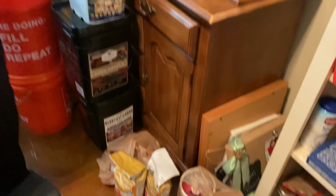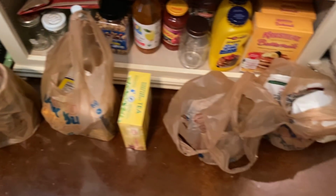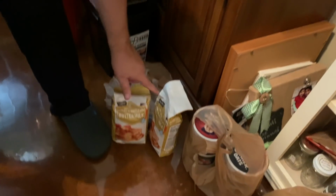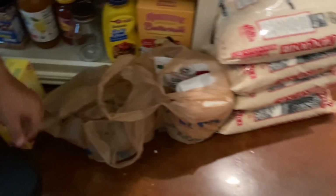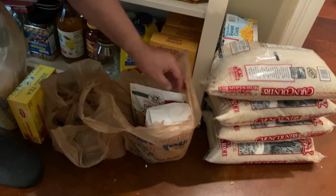As you can see on the floor here, I have a number of other food items I'm about to containerize. I've got several packages of beans. I've got pancake mix, just add water. I've got oatmeal. What else do I have? I've got sugar. I put the salt on the shelf already. I've got some more cans.